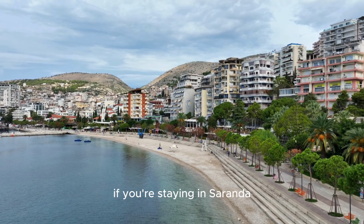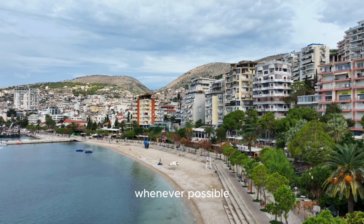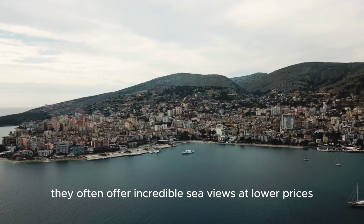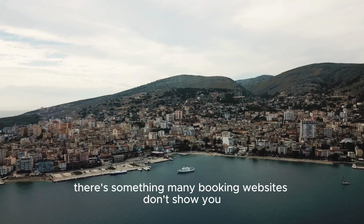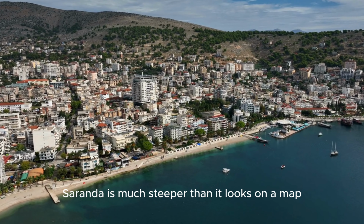If you're staying in Saranda, we'd recommend looking for accommodation close to the waterfront promenade whenever possible. At first, hotels located higher up the hills might seem like a great deal. They often offer incredible sea views at lower prices. And while those views are beautiful, there's something many booking websites don't show you: the hills. Saranda is much steeper than it looks on a map.